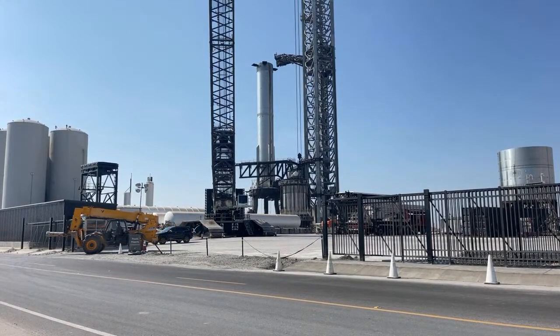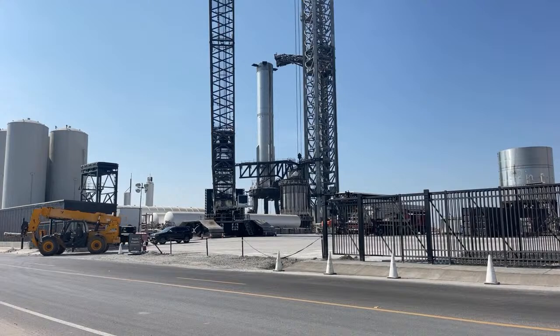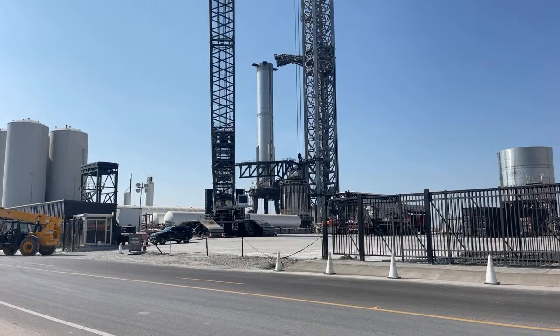Okay, Notori says, how many trucks does it take to fill up a booster with methane? And Jimmy Rios comes around with the answer, 20 or so. That's awesome.